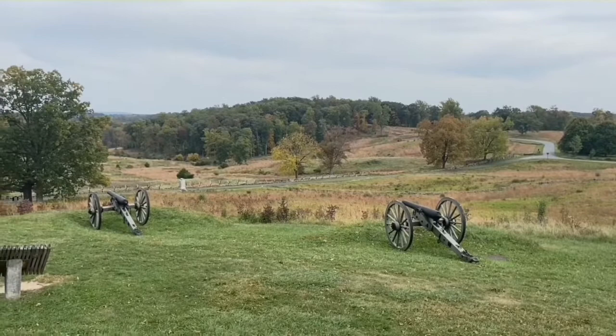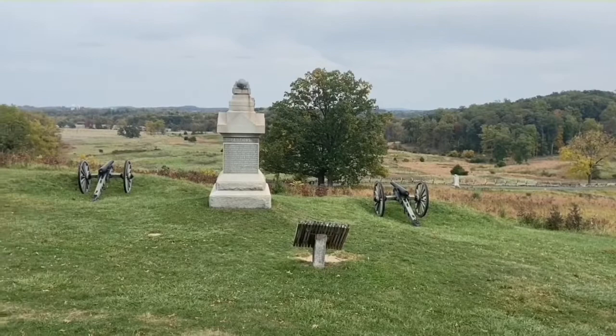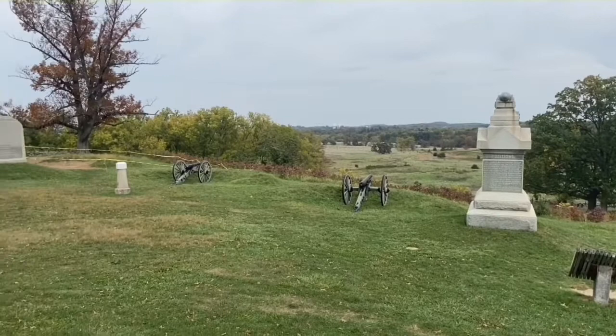An extremely strong position on high ground. High ground that was chosen by the Union Army after the retreat through the town of Gettysburg on July 1st, which would also mark the beginning of the Union fishhook.